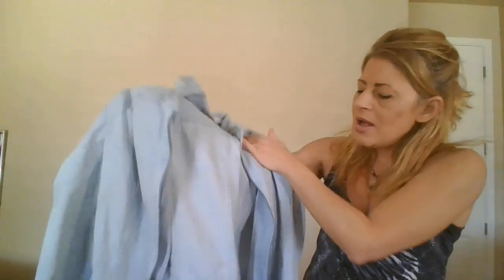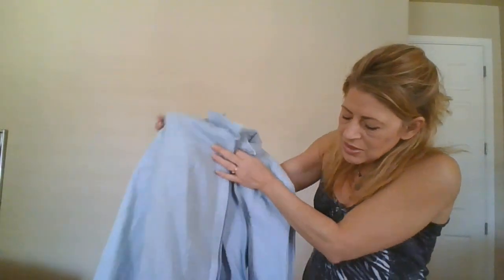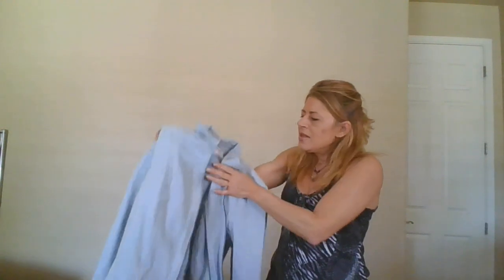So jackets, of course, usually do well no matter what. They're usually a higher price, just like the dresses or the shoes or the bags. Shirts and things like that normally go a little bit lower. So this being a Christopher and Banks jean jacket, I looked and the average list price would be $74 value, which means I could mark it up to $59, which, hey, I'm loving that.